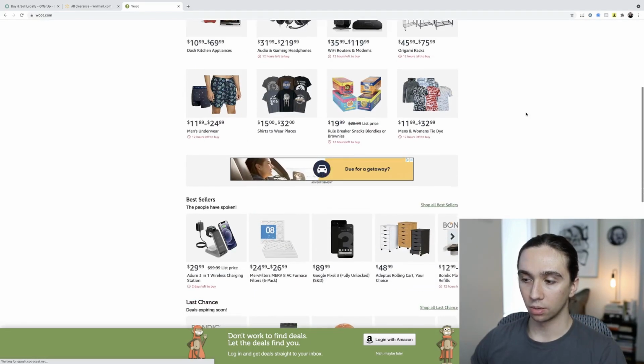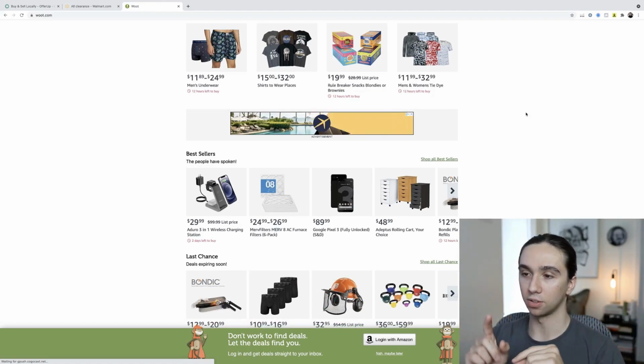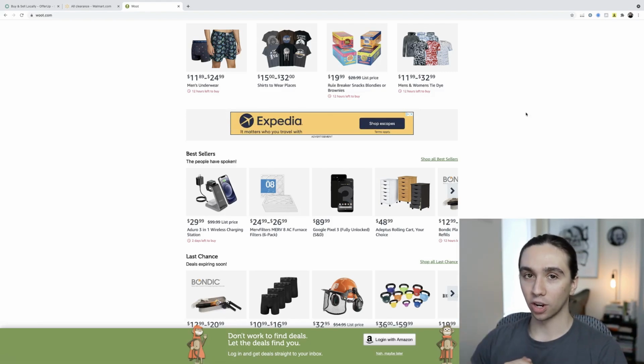It's a deal site, perfect for doing what? Guess it down below before I say it. Anyone know? Like that little thing they used to do in the kids shows, like, okay, good job. Retail arbitrage. Retail arbitrage, online arbitrage, both acceptable answers. If you put that down below, good job.